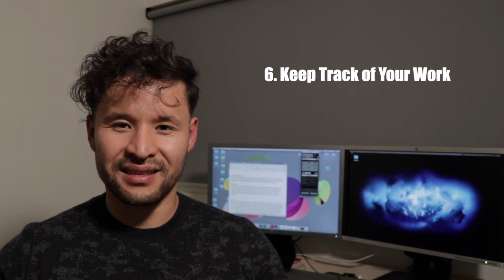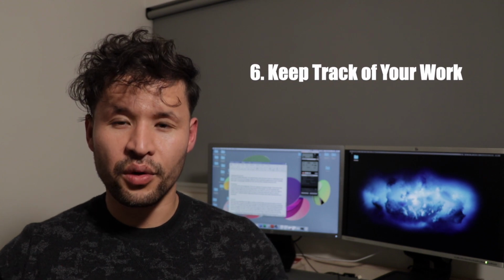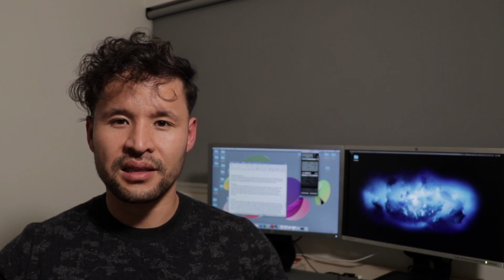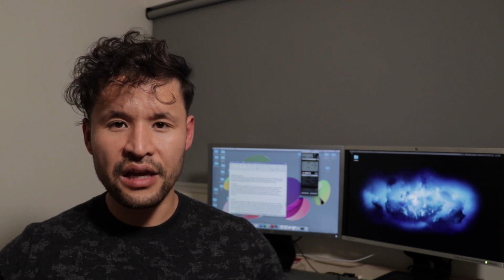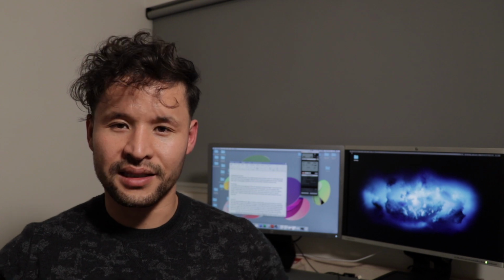Tip number 6, keeping track of your work. You want to keep track of all your work and you want to have it in one place. I use Google Calendar personally, but you can use any of the other calendars that are available online. This will allow you to have that one place you can come and get a grasp of how busy you are, and you can manage your time accordingly.